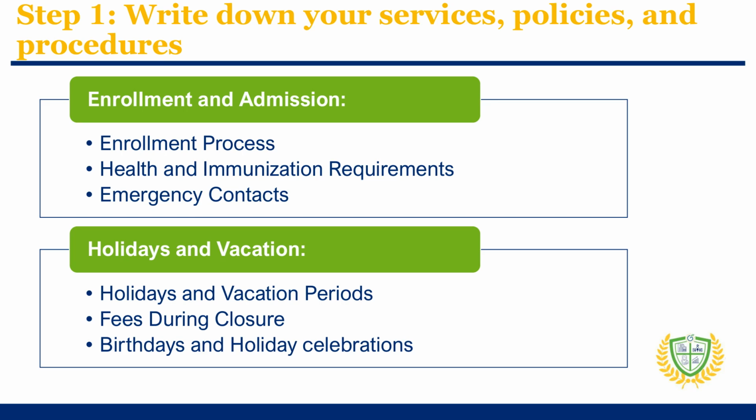Holidays and vacation periods. Share a list of holidays and other times that the business will be closed during the year. Also, provide information on how other closures will be relayed to families. For example, you may alert them about closure for your summer vacation by March 1st of the given year, or how you will notify them of weather-related closures.